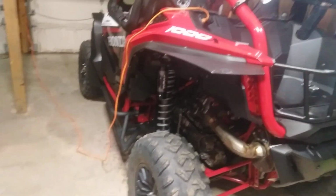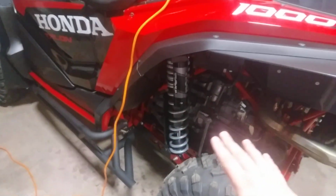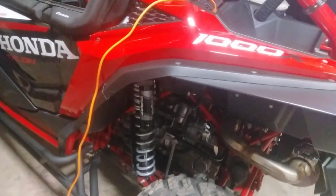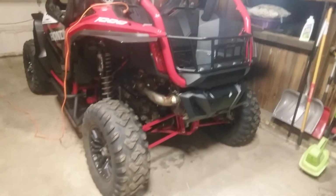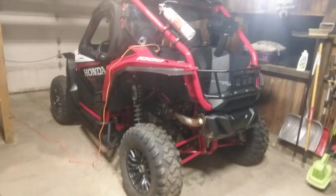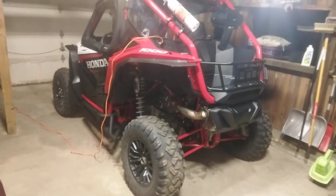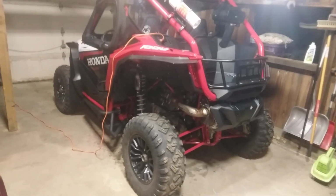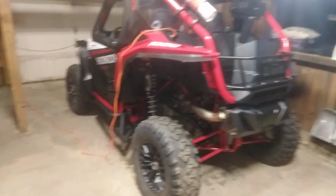I love how all these things work with this Talon. The Fox Live Valve suspension is amazing. I'm sure if you have a Polaris or a Can-Am with bigger suspension travel, it probably rides better than the Talon. But for this application, it is amazing. It's like driving a Cadillac through the woods, is how I explain it to everyone.